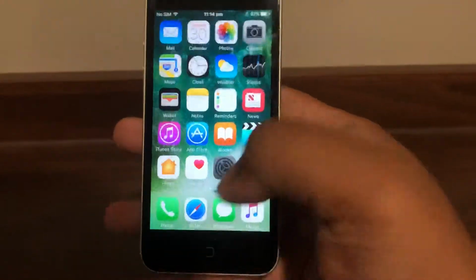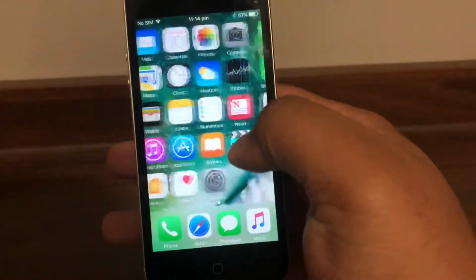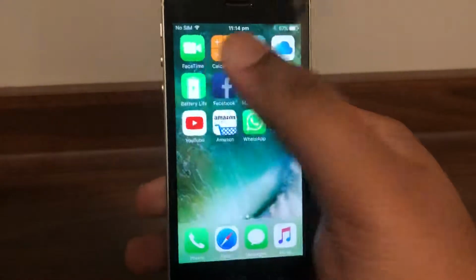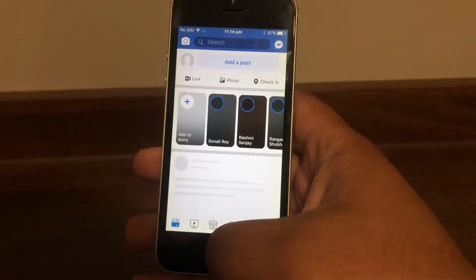In terms of general overall performance, the entire user interface, the responsiveness is pretty good. There isn't a lot of lag. You don't find dropped frames. But yeah, once you open up the apps, especially with third-party apps, you do have to wait for a while for them to load completely.